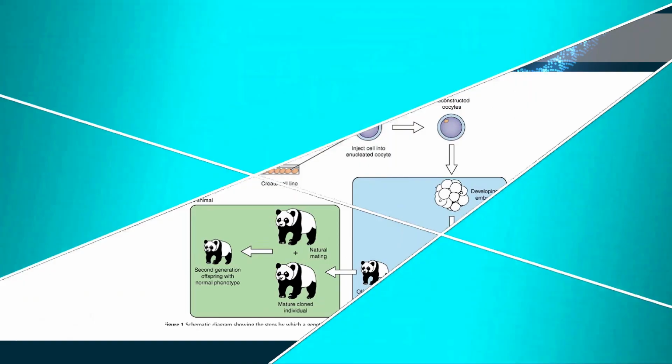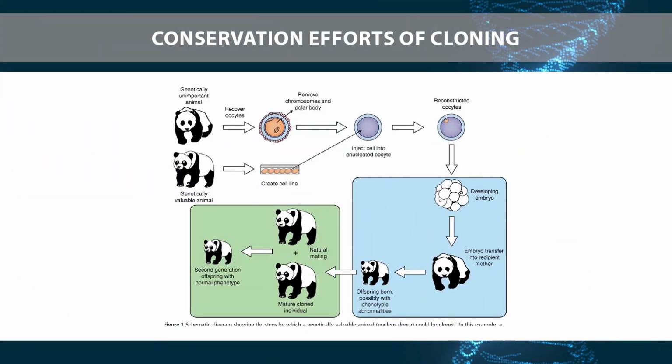Sixth one is conservation efforts. Cloning can aid in conserving endangered species by creating genetically identical copies from preserved cells or tissues. This approach can help restore populations that are at risk of extinction.